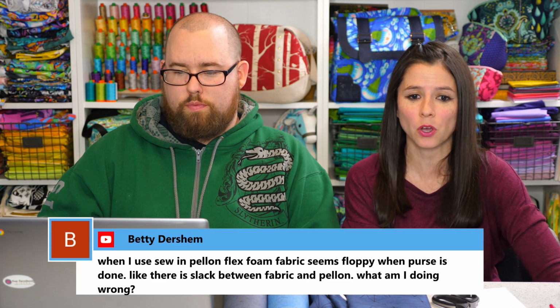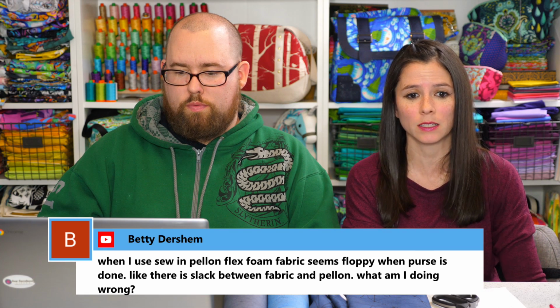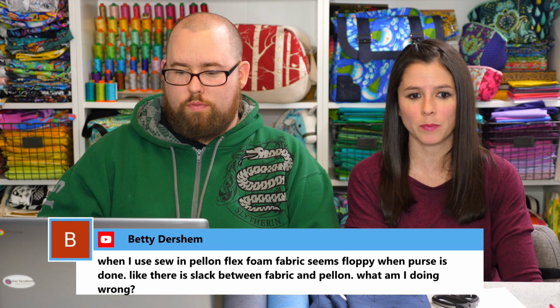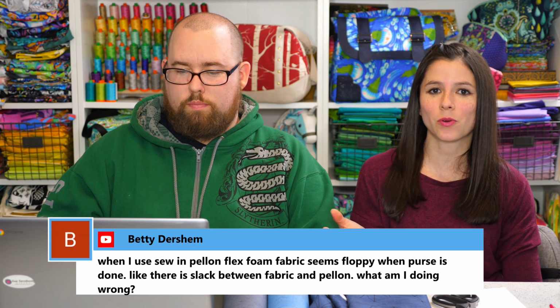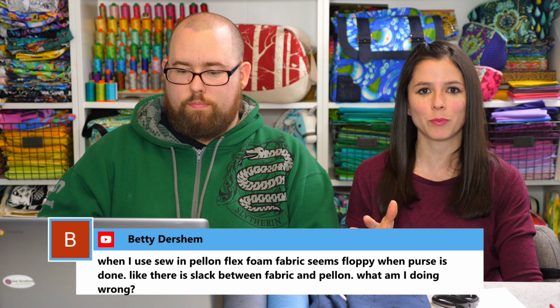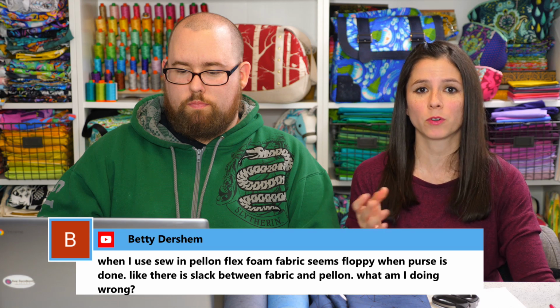Betty says, when I use sew-in Pellon Flex foam, the fabric seems floppy when the purse is done, like there's slack between the fabric and the Pellon. What am I doing wrong? So I myself prefer using sew-in foam. Depending on the fabric, sometimes I will iron Pellon Shape Flex to the fabric before attaching to the foam.